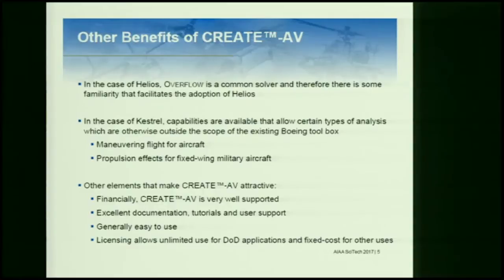Kestrel is a little bit of a different animal here because it had the KCFD solver, which we were not familiar with before we brought in Kestrel. However, there were a lot of advantages with Kestrel that were worthy of taking a look at Kestrel. For example, bringing in things like the store separation, the maneuver flights, the integration of the propulsion system. So all of those things made it attractive, and that's why Kestrel is starting to infiltrate some of our fixed-wing programs. There are other elements of the CREATE AV tools which are also attractive.